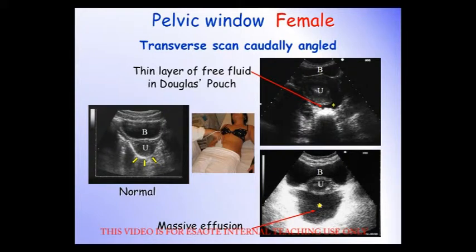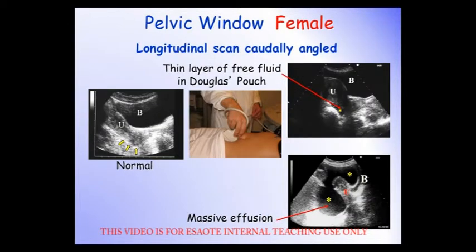So, in female, the transverse scan is this, and you can see this is normal, the bladder, the uterus. This is a thin layer of free fluid, as you can see at this point, and this is massive effusion after the uterus. This is a longitudinal scan in female. This is normal. This is a thin layer, and this is a massive effusion around the uterus.